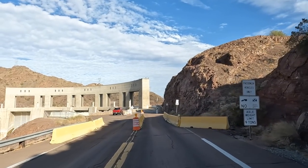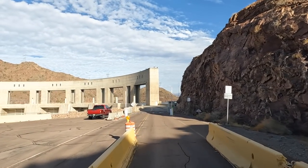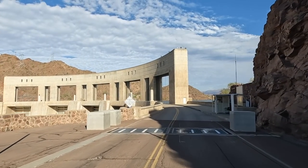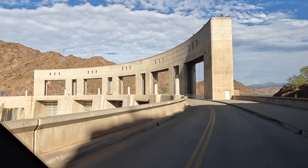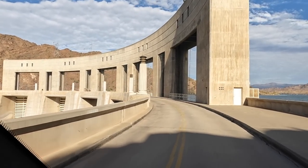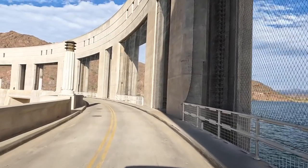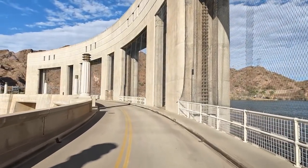All right, there's restrictions on the bridge. No RVs, big RVs, trailers, trucks. Just regular passenger vehicles, or the van's okay here. Here you go. This is the Parker Dam that creates Lake Havasu. Backs it up for, I don't know, 30-some miles. Lake Havasu's a massive lake.